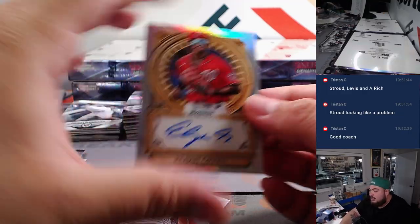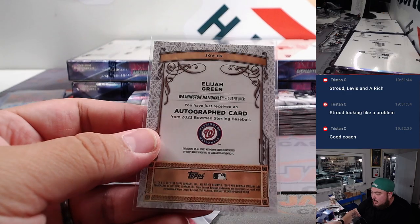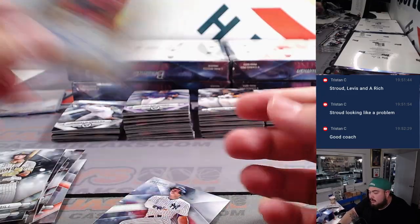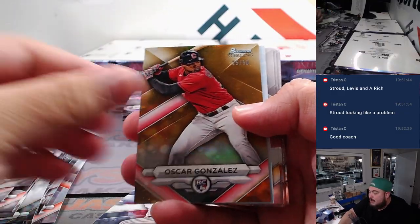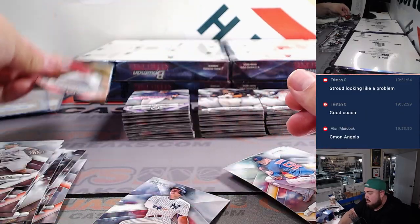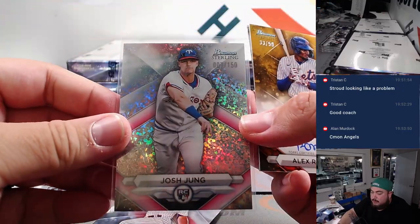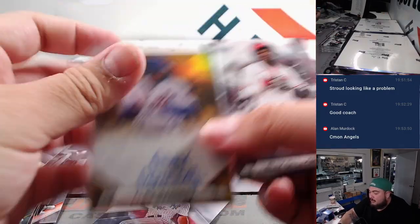And how about some more? Elijah Green for Washington Nationals. This time it is a... I forget what this one is called again, insert, but it's a very nice one. Nice break there for the Nationals, Jeff Gordon. Then we got a redemption behind Oscar Gonzalez. Save that one right now. Josh Young to 150 for the Rangers, Tristan. And then Alex Ramirez to 50. It's like the third Alex Ramirez already.